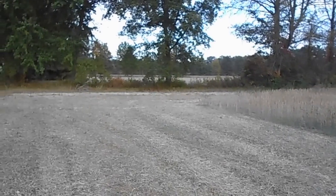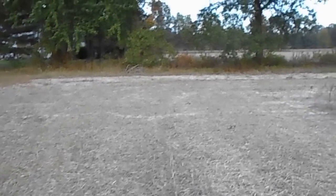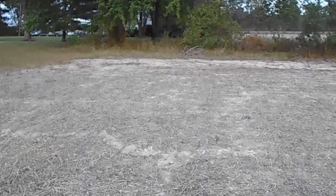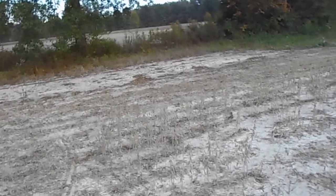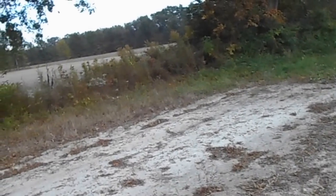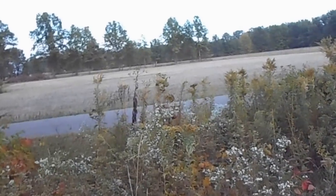I did the field here beside the house, which the ASCS, or whatever you want to call them, the county extension, whatever, they measured this off last year, and it's 2.2 acres. And I was really pleased with that, to see the amount of beans that came off of it. Yeah, I was quite happy.